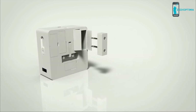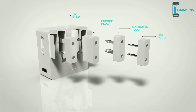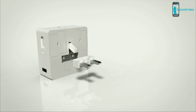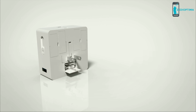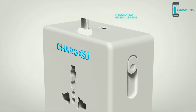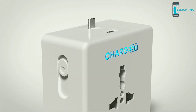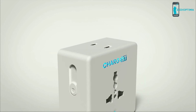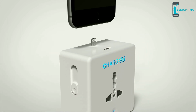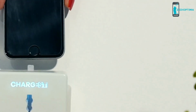ChargEST conforms to plug standards in the USA, UK, Europe, Australia, and 150 countries around the world. You can plug the device in any outlet worldwide, with all the plugs conveniently stored inside. ChargEST saves you space and the trouble of forgetting or losing your chargers. The height of the pins is adjustable to fit any mobile case or protector. Now, you can charge your smartphones and tablets at the same time, using the two integrated pins without carrying any additional chargers. ChargEST supports micro USB, Lightning, and USB-C standards, covering the whole range of mobile devices and smart gadgets.